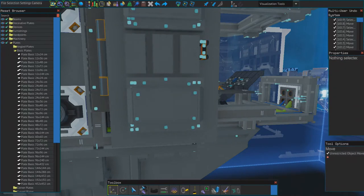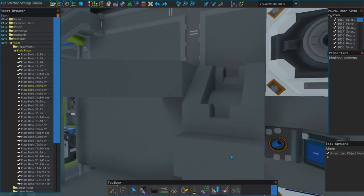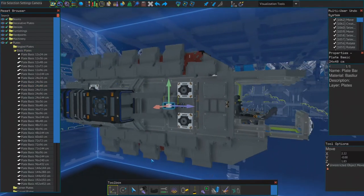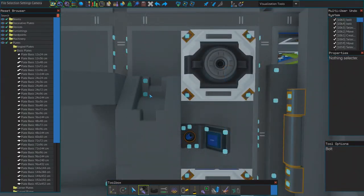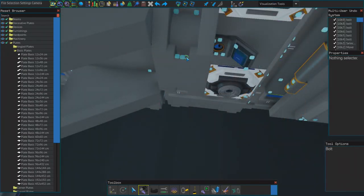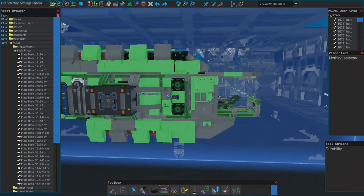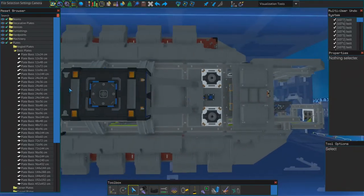I think we're gonna go with this because I don't know what else to do here. But we're gonna go 2448 instead. Yeah. There. Now it's more centered, it looks better. I need to bolt this plate here. Yeah, it's green. At least the wires are protected right now.